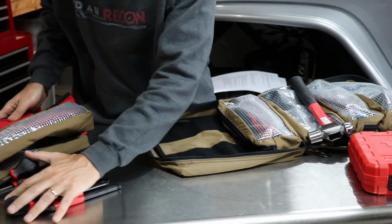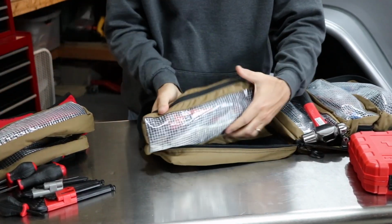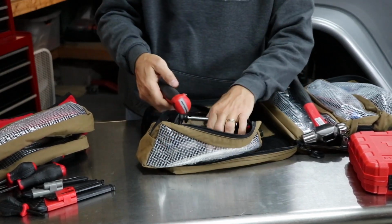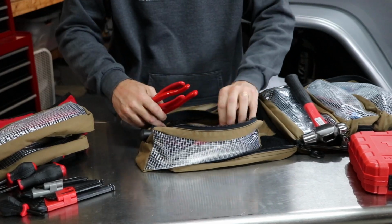All right, let me set some of this stuff aside and let's open bag number 3. Now, bag number 3 has a lot of good stuff in it. Let me start with pliers, because I think that's something everybody should carry.